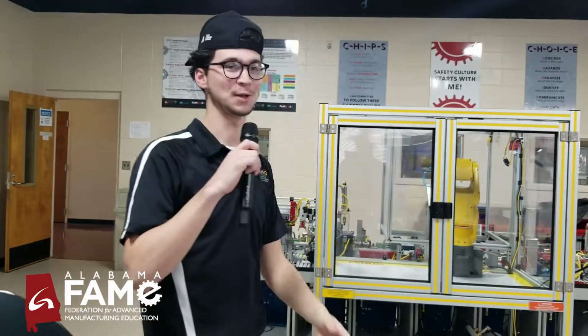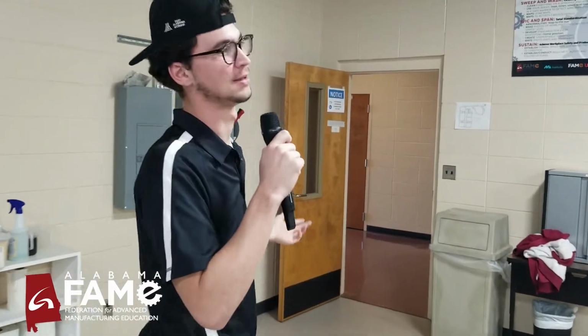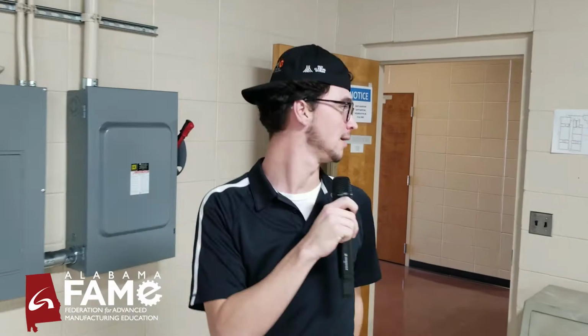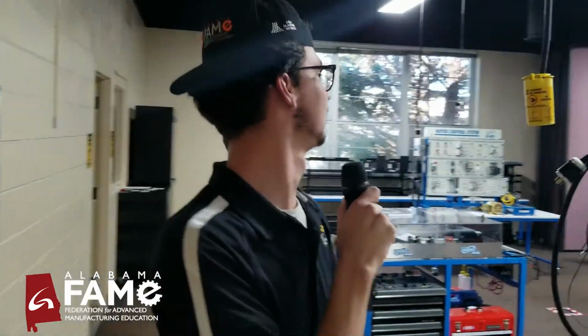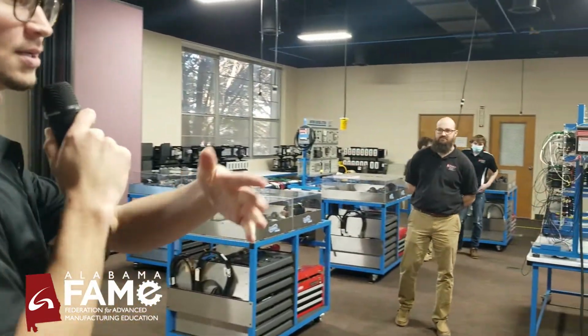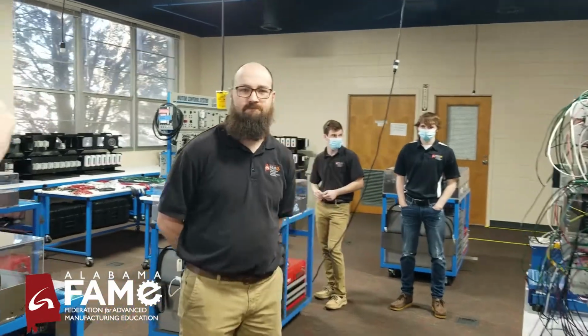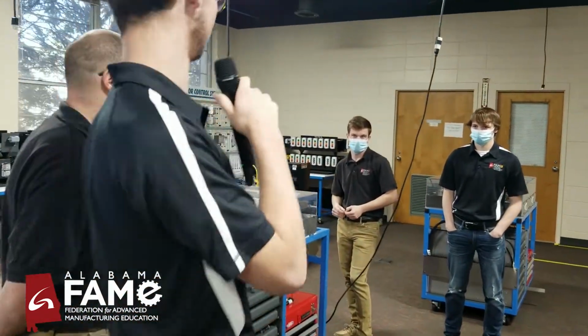I'm going to take y'all over here to our other building. This is more of our motor control building, with our mechanical drives and stuff like that. When we get over here, I'm going to pass it off to Bailey and Devin, and they're going to be doing a mechanical drive system. So this is going to show you a little bit about our other room over here. Pretty much all this right here is our motor controls on this side. Right now I'm going to pass it over to Bailey and Devin.